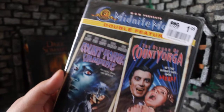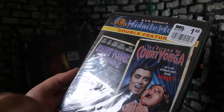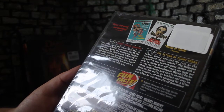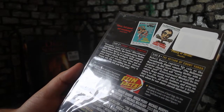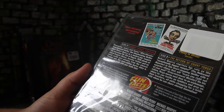Moving right on to the DVDs, one that I was quite excited to find. MGM presents Midnight Movie Double Feature. We got Count Yorga Vampire and The Return of Count Yorga. So both of the Count Yorga movies in here for $1.88, so that's less than $1 per movie. That is pretty good. Flip it to the back and it talks about how these are movies where there's a kind of a classical portrayal of a vampire, but he's in the City of Angels, then modern day California. So that's cool, a vampire in a different time and a vampire in a different place.